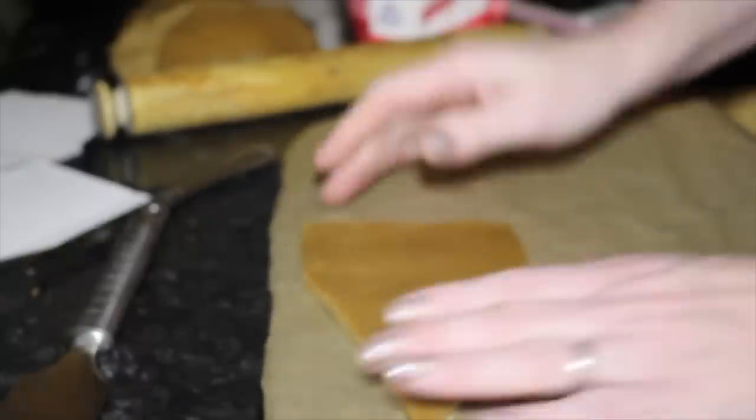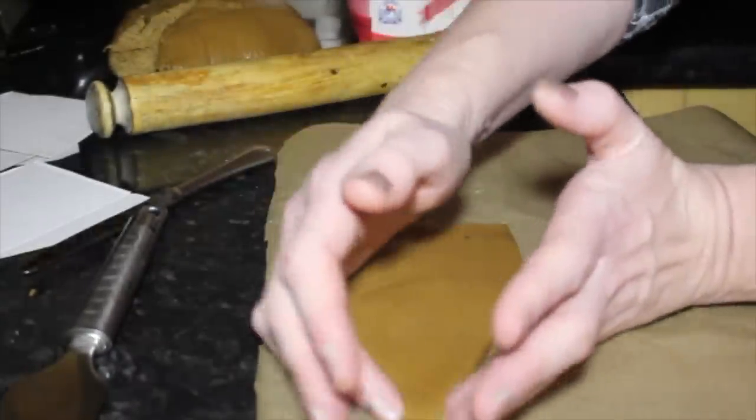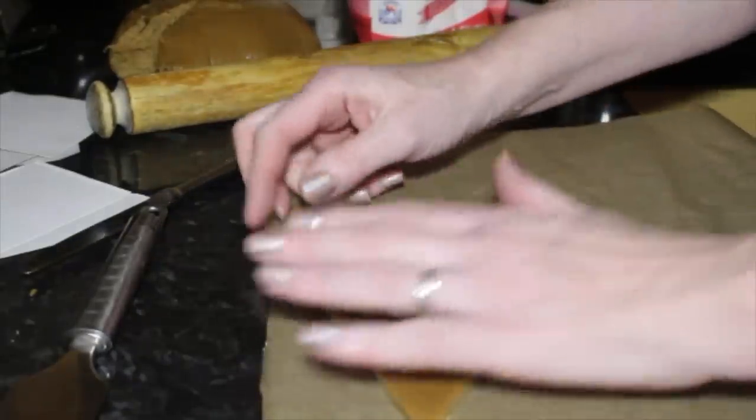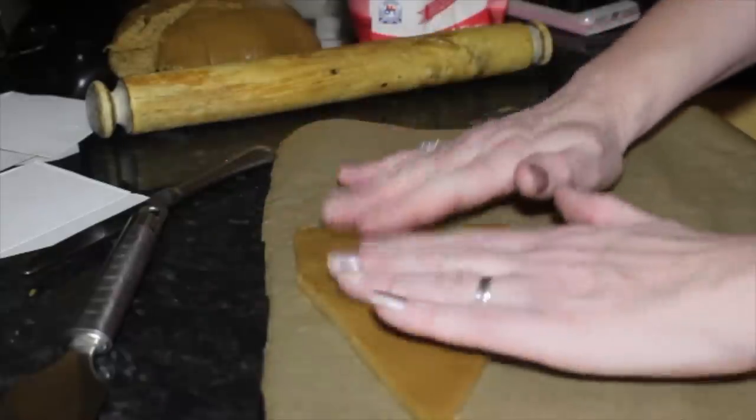Okay. So this is where you need to just be careful with lifting up your piece off your worktop and then placing it on your baking sheet. You can just straighten it up a little bit if it's a little bit wonky, that kind of thing, and then that's ready to go in. So I'm just going to do the other pieces now.